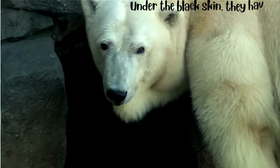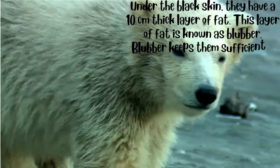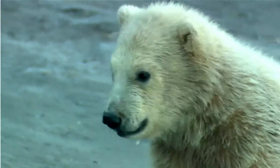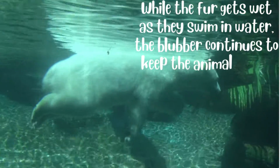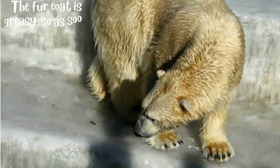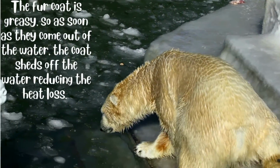Under the black skin, they have a 10 centimeters thick layer of fat. This layer of fat is known as blubber. Blubber keeps them sufficiently warm. While the fur gets wet as they swim in water, the blubber continues to keep the animal warm. Fur coat is greasy, so as soon as they come out of the water, the coat sheds off the water, reducing the heat loss.